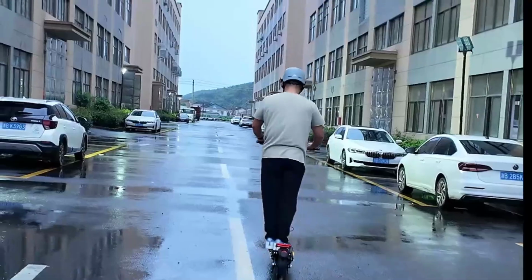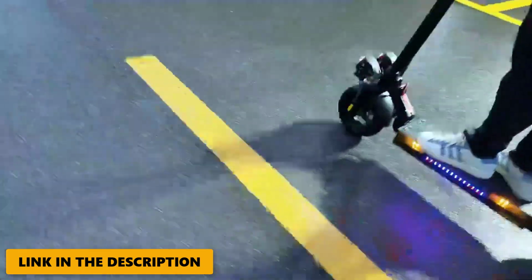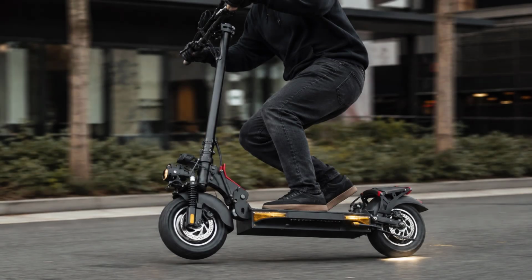It has an IP55 rating, meaning it's protected against dust and water jets. That's good for light rain and wet roads, but don't send it through floods, deep puddles or pressure washing. Waterproof does not mean submarine.